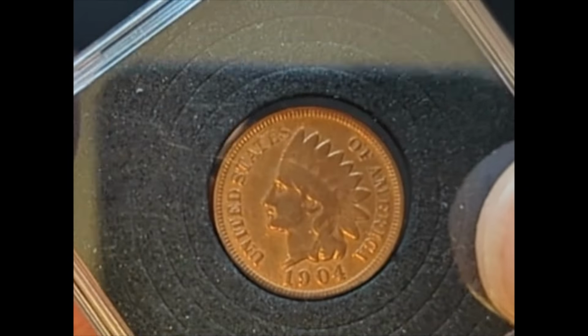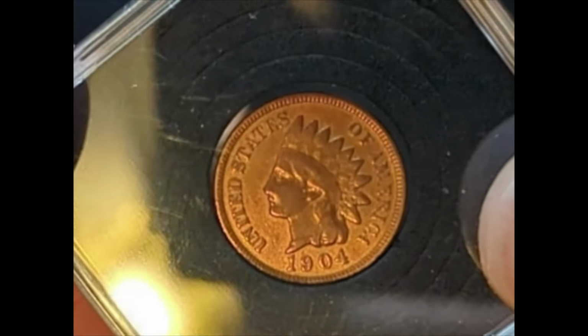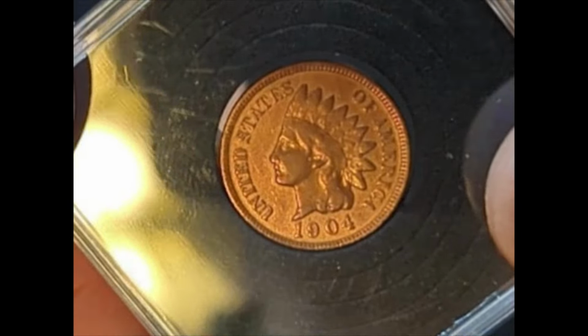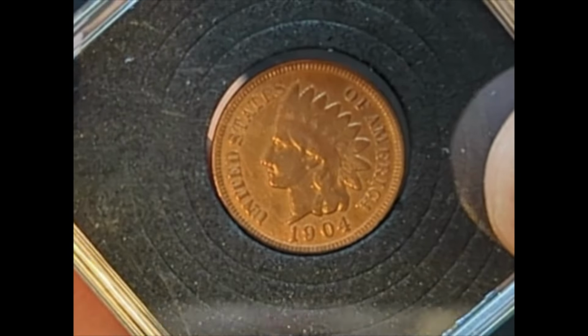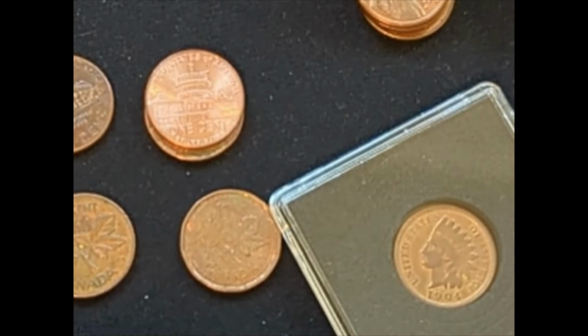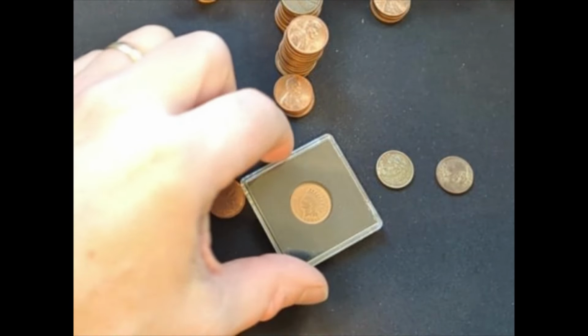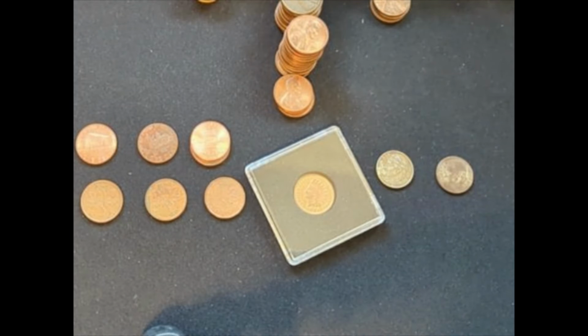This is my first hunt, and granted I haven't been doing this long. It's just something fun for me to do, but this is the first time I've ever found an Indian cent. So definitely felt that needed a protective case of its own. I don't have books for that, but there you go.